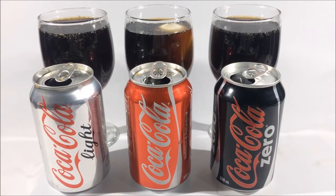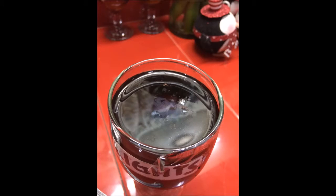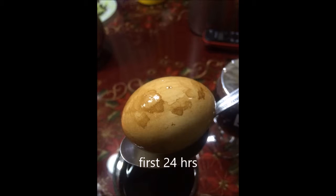Let's see what will happen in 24 hours. I bet it's gonna be sweet. Sorry, I forgot to film the first 24 hours, but it's still hard. There's no significant change. It just becomes darker and creates little spots. The color and texture changed a little, but it is hard.